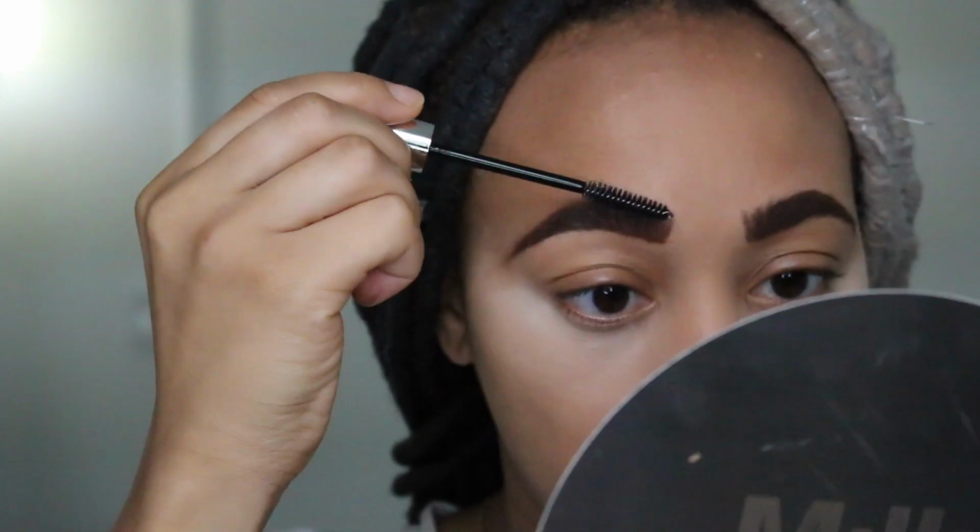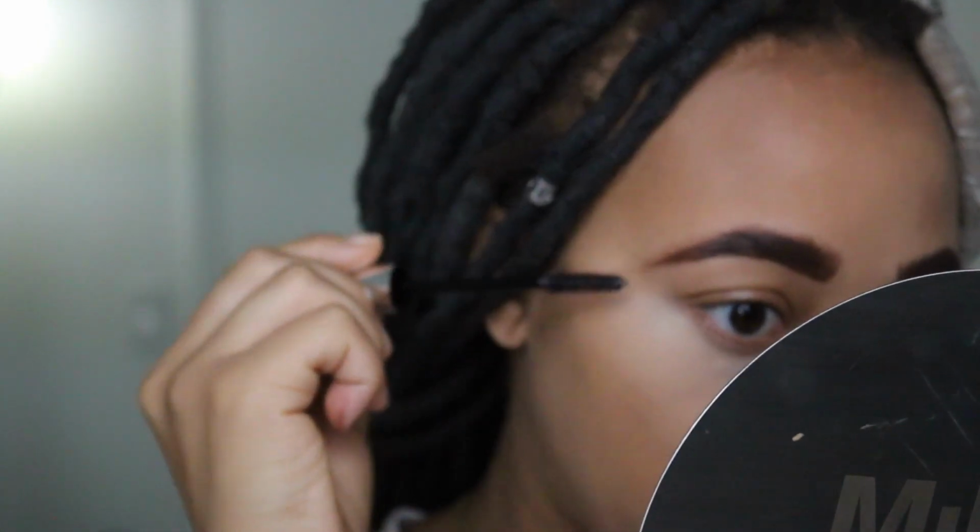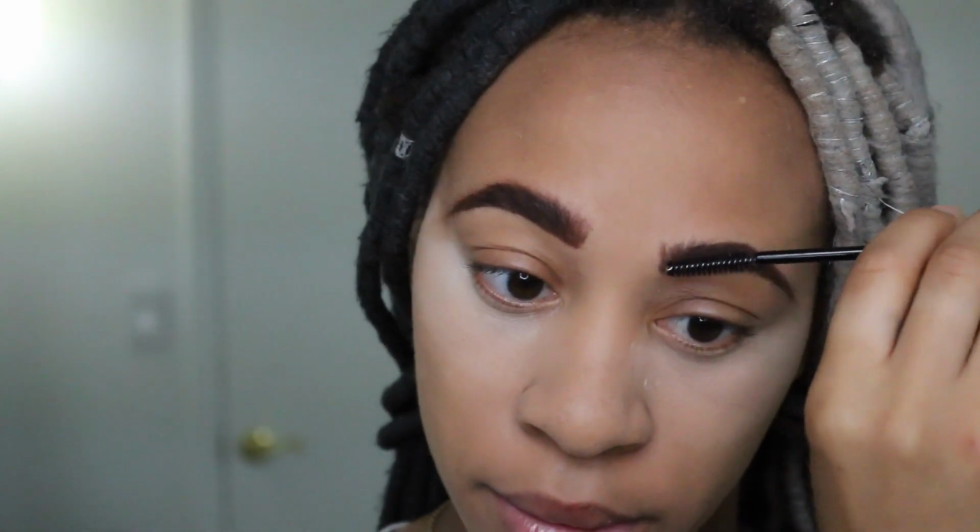All right, so let's brush this through the brows. Very good. Actually, it brings down the intensity of the brow, which I'm very happy about. So far so good with the brows. I'm actually pleasantly surprised. I'll see how the day goes on. All right, so I'm gonna brush off this baggage. It's driving me kind of crazy just sitting there under my eyes.